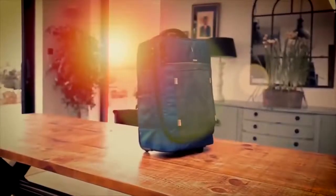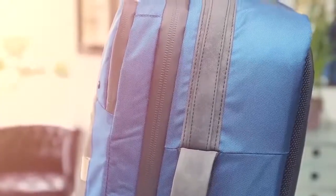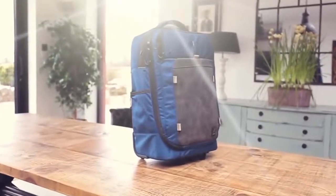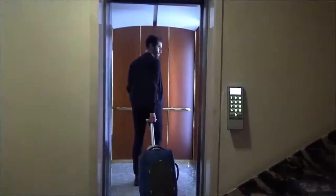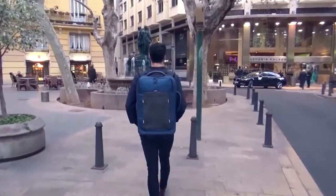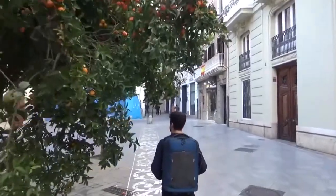We designed the Cabin X1 with the express aim of helping you to enjoy every journey. The Cabin X1 is a hybrid trolley backpack, letting you choose between the style and smooth gliding nature of a trolley or the agility and go-anywhere ability of a backpack.